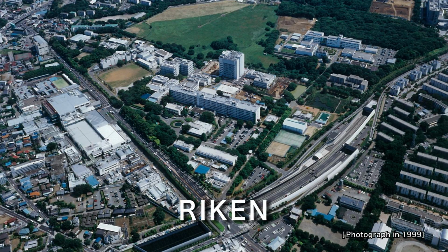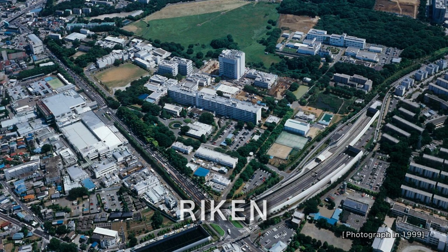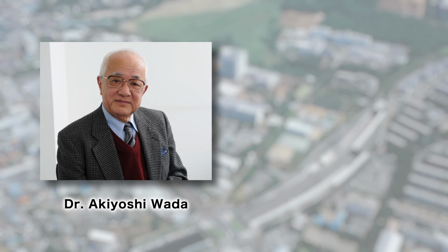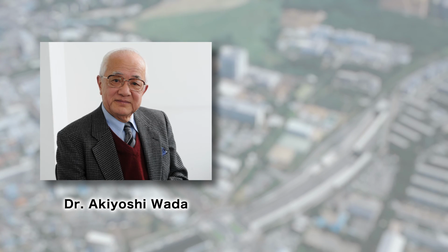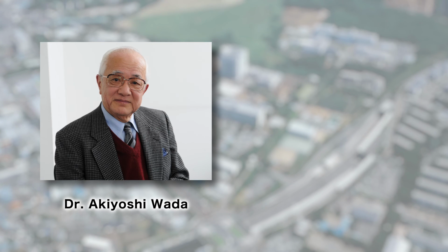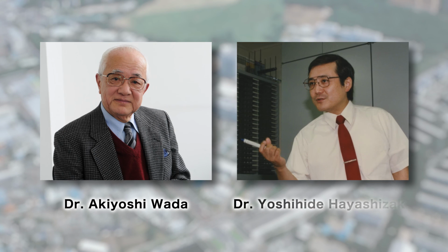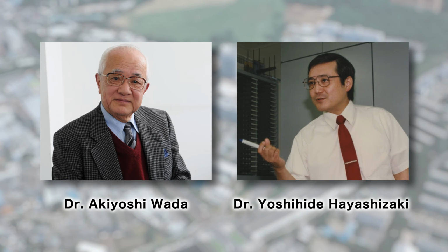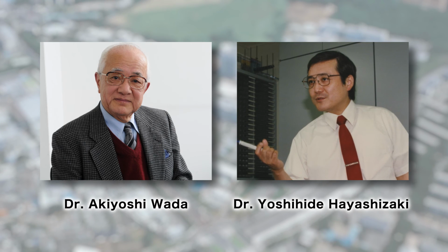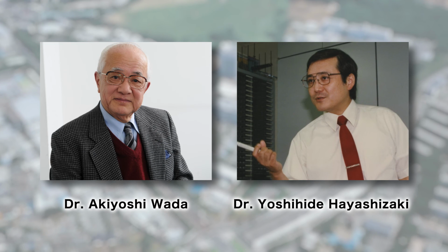The USA took the lead in the Human Genome Project. Complementary to the Human Genome Project, at RIKEN, Dr. Akiyoshi Wada thought it was necessary to conduct research that took a more holistic view of the organism. Dr. Yoshihide Hayashizaki advocated the ambitious research project of directly studying RNA rather than genomic DNA, allowing us to see which parts of the DNA are actively being used.